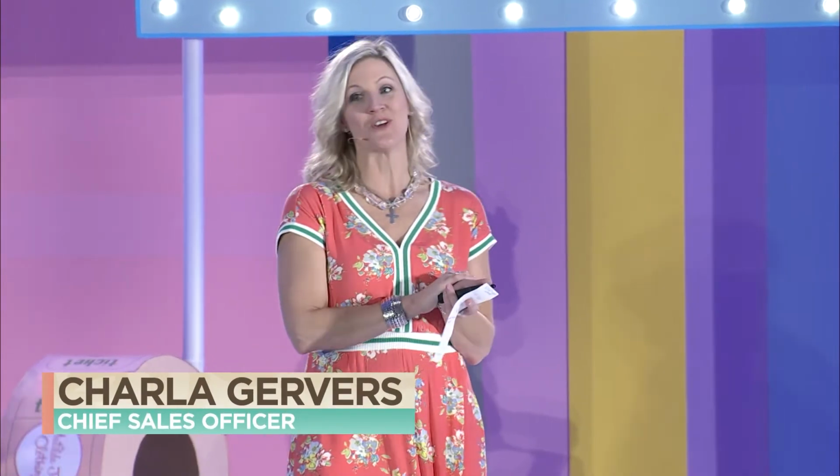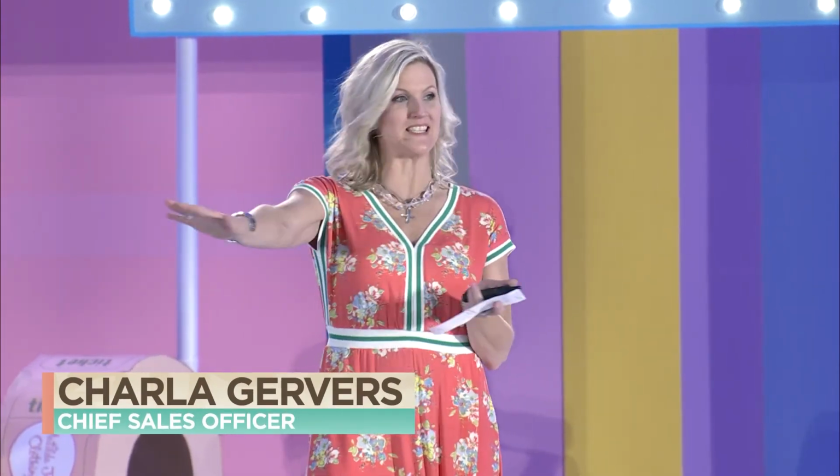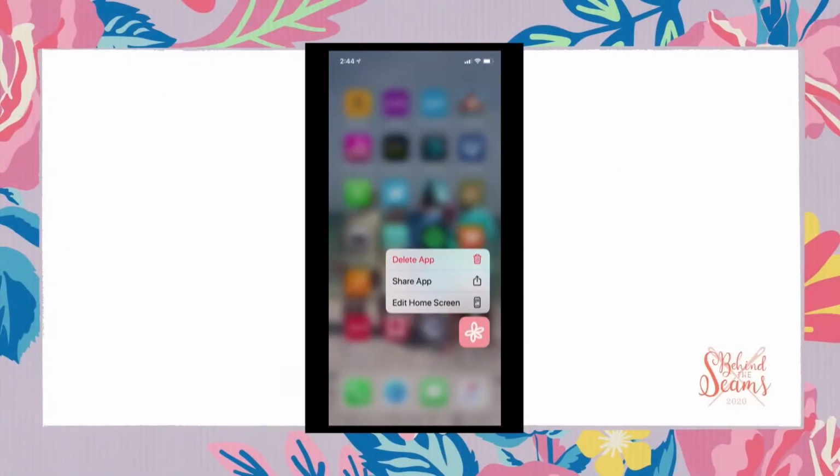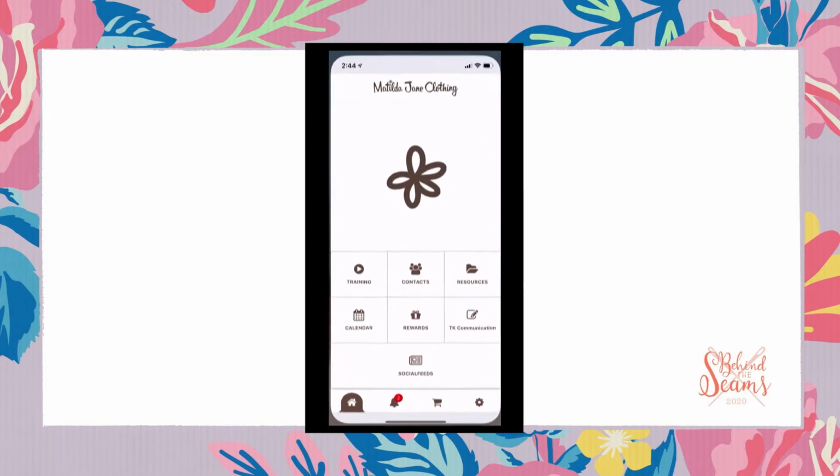Well, I am so excited to be able to take you through your brand new business-changing, game-changing app. This is what it's going to look like. I'll show you what it looks like outside. So this little pink icon down here in the bottom right-hand corner, that is what your app looks like when you go to the App Store.